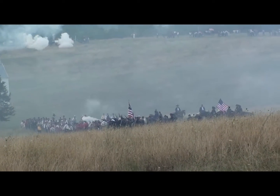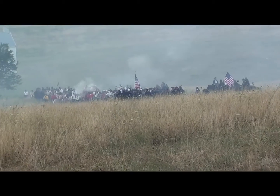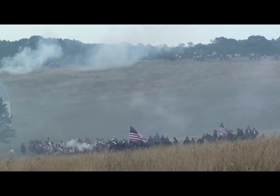Now if you look, you're going to see Union horse-drawn artillery coming into action, providing additional fire against the Confederates now emerging from the woods.